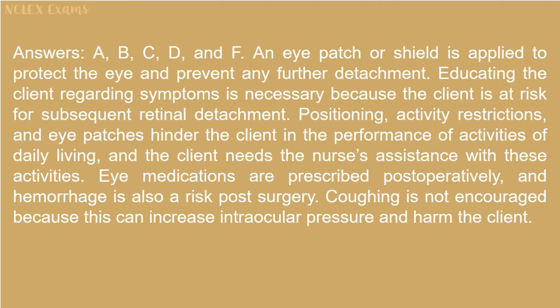Answers A, B, C, D, and F. An eye patch or shield is applied to protect the eye and prevent any further detachment. Educating the client regarding symptoms is necessary because the client is at risk for subsequent retinal detachment. Positioning, activity restrictions, and eye patches hinder the client in the performance of activities of daily living, and the client needs the nurse's assistance with these activities. Eye medications are prescribed post-operatively, and hemorrhage is also a risk post-surgery. Coughing is not encouraged because this can increase intraocular pressure and harm the client.